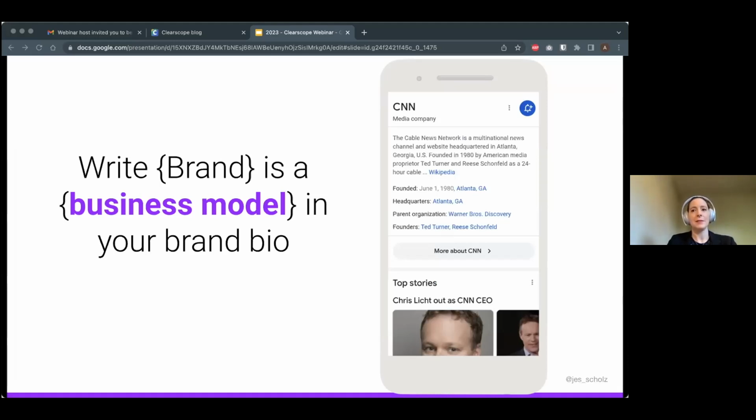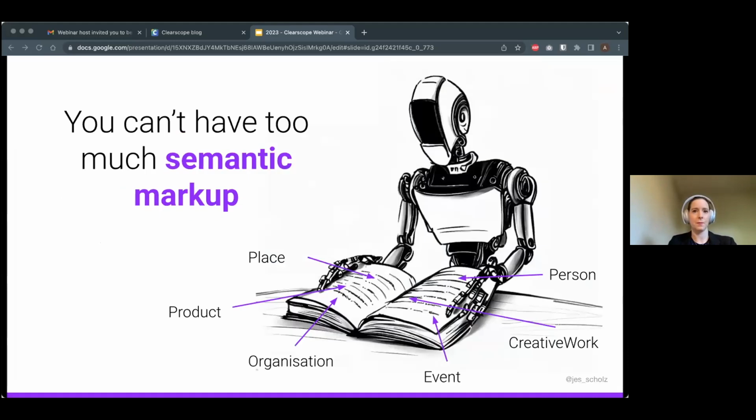And this can be influenced by making sure that whatever you write in your brand bio, on your about page, on social media, in industry directories, in digital PR articles, always start with the description, brand is a media company, or however you want to be described. This repetition will influence Google over time to agree with your description.